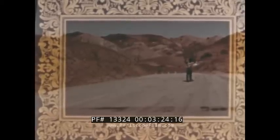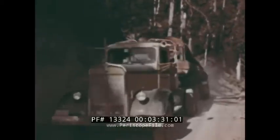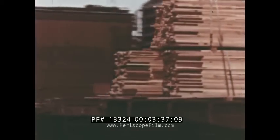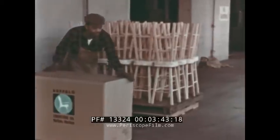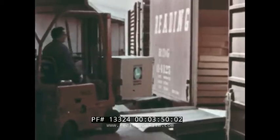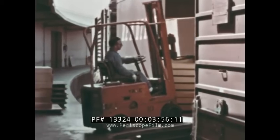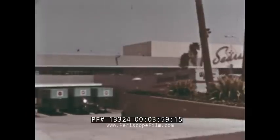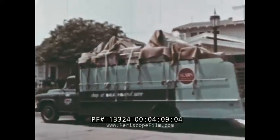Trucks and trains. Let's see how Tom's desk got to his room. It started in the forest. A truck brought the huge logs to the lumber mill. After the logs were sawed into lumber, the wood was brought to a furniture factory in Buffalo. After the desk was made and packed in a box, a truck hauled it to the railroad. It traveled in this freight car to the town where we live. It was taken from the railroad in another truck to the store where I bought it for Tom. Finally, another truck delivered the desk to our house.